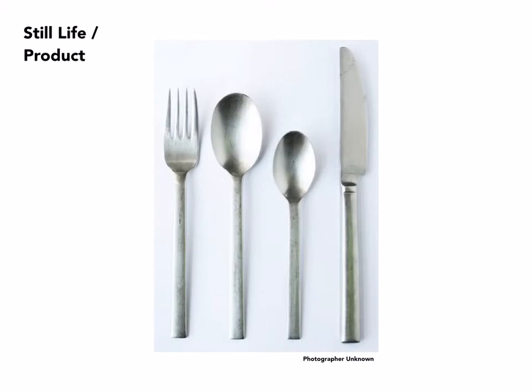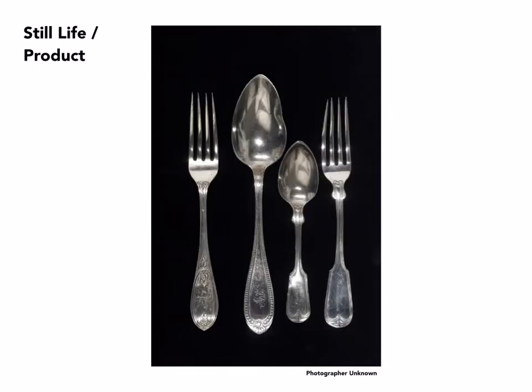I wanted to take something, a very simple everyday object, such as silverware, and show a variety of different ways that they can be displayed in photographs, using different backgrounds and different angles. I wanted to quickly go through some of the ways that they've been represented. In this case, very straightforward. They're lined up, very nice soft light coming in from the left, and nice reflections coming off the utensils.